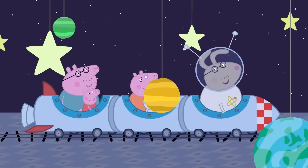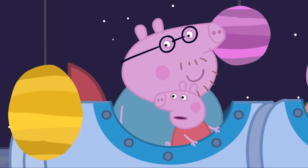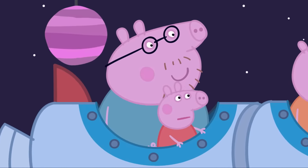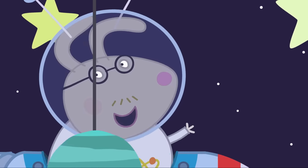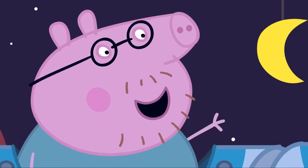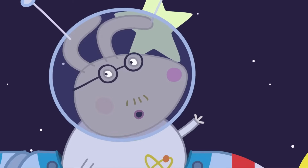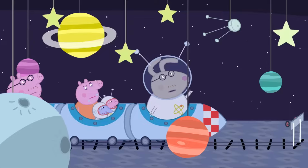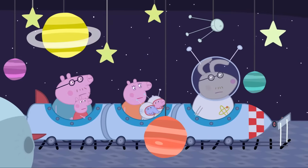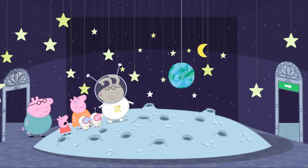Does anyone know what these planets are made of? They're made of cardboard. These models are made of cardboard, but the real planets are made of rock and ice and gas. But of course the moon is made of cheese. No, the moon is made of rock. And this is a serious tour, so no jokes and no giggling. Here we are, on the moon. It's a pretend moon, really, isn't it?